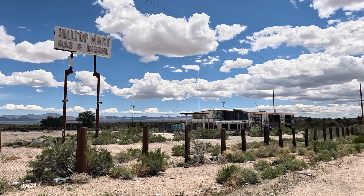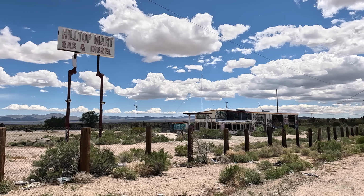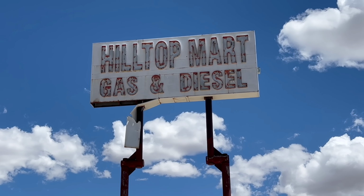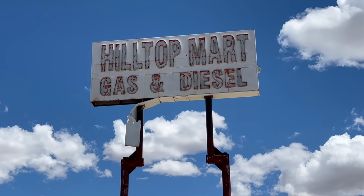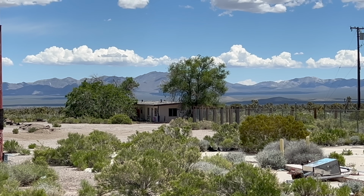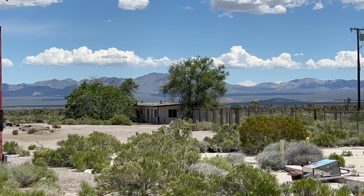Here is the abandoned Hilltop Service Station, where most of what remains of Halloran Summit, or Yucca Grove, can be found. The sign has definitely taken a beating, but it's still holding on. There's some housing at the back of the property, which is a far cry from the motor cabins we'd have seen had we come here in the 1940s.